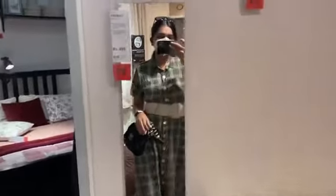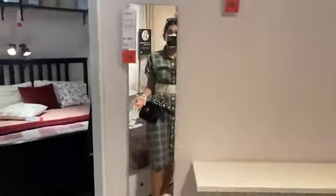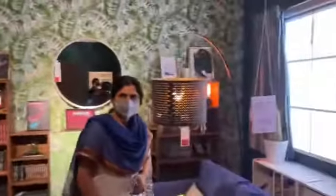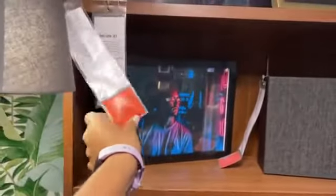This mirror is so cute, so small, tiny, but at least you get full length again. Just 500 bucks if anyone wants to get. Now I have a huge mirror, I don't want it. But this is cute. This plant stand is so cute. This is also very nice. This is so cute. Planning on getting a rack like this because I need it for background. It's 2900.